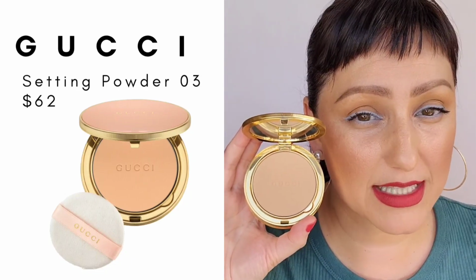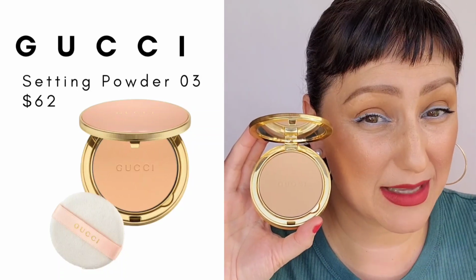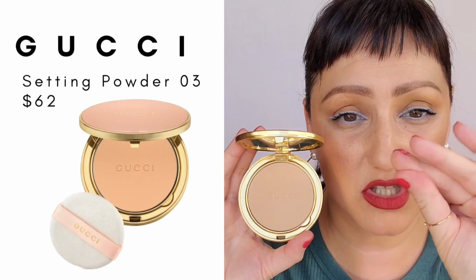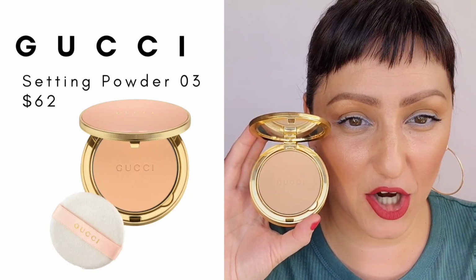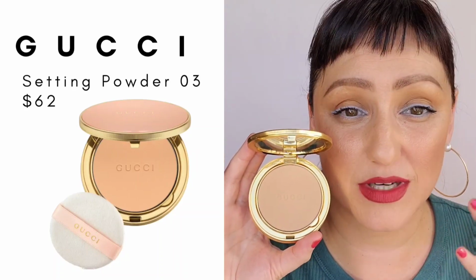Those of you who have oily skin can go in and touch up your makeup without it turning into something cakey because it's just so finely milled and so soft. It almost feels like blotting paper, where it has the thinnest, sheerest layer of powder. That's what this feels like. So if you have oily skin, this is going to be great.